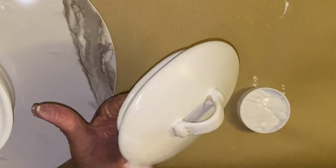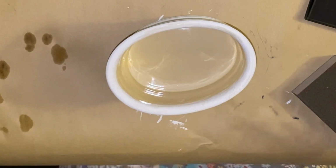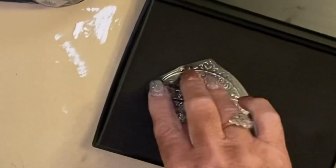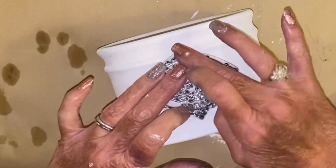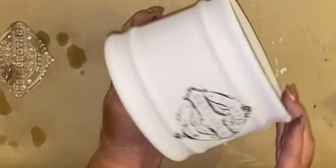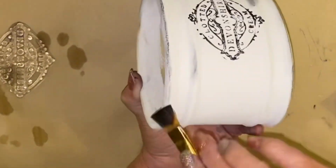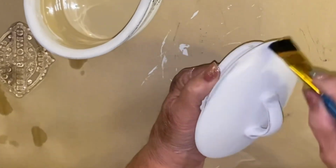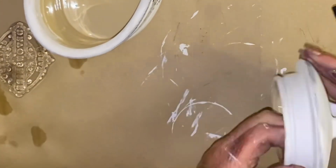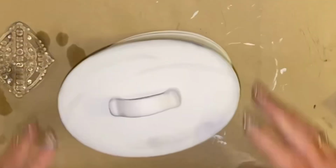So anyway, again, I am going to paint the whole outside, leaving the inside food safe. And I'm going in with another gorgeous stamp. Now, this one I wasn't too sure about because if you see the little raised pieces on the top and the bottom right there, I wasn't sure if I could keep it on there and not mess it up while trying to put it on those little pieces that stuck up. But it worked perfectly. And look at how this turned out in the end.